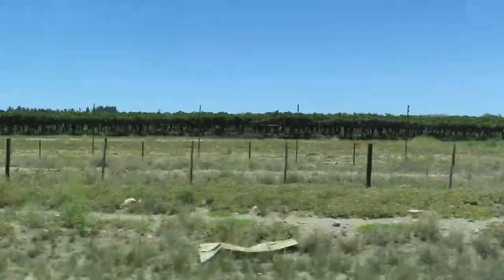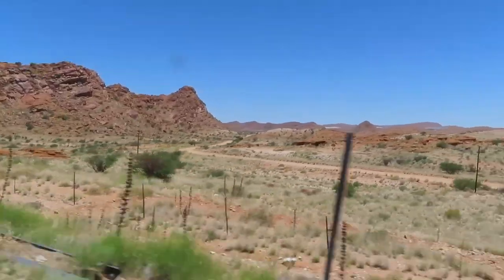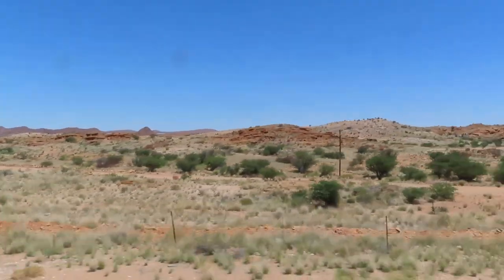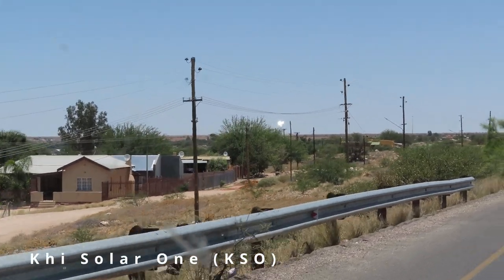Passing Upington, not only does the landscape change, but also the appearance of the KHI Solar One. It is the first thermal solar tower plant in Africa, producing 50 megawatts of power. Oh wow!